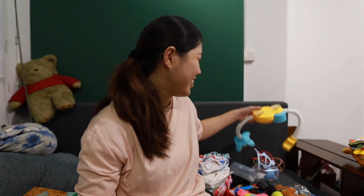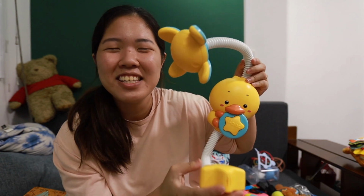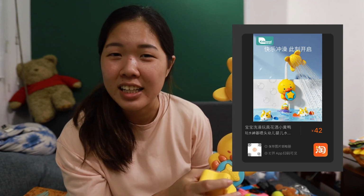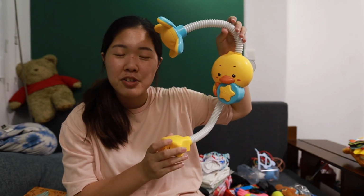Okay, and next, if you are parents, you've probably seen this on your Taobao page. It's the ducky shower head. I thought long and hard for this, really very long. I didn't buy it earlier because he was too small. Back when he was a newborn, every time we put him in the bath, we immediately took him out because we didn't want him to catch a cold. But now that he's older, he's enjoying bath times, he's not screaming his head off, and we let him splash around. So I'm looking forward to when we can use this.